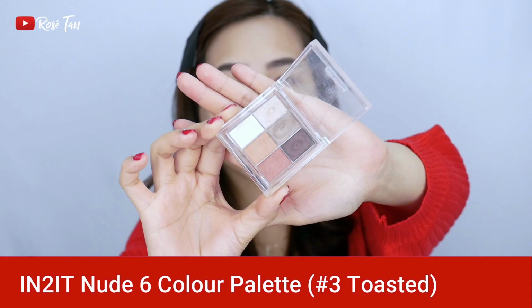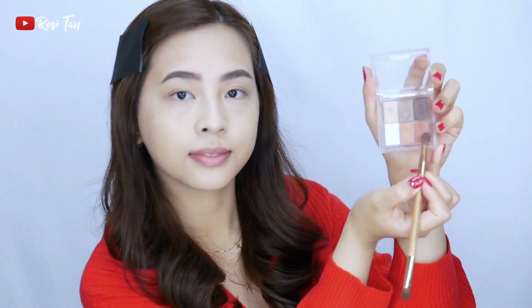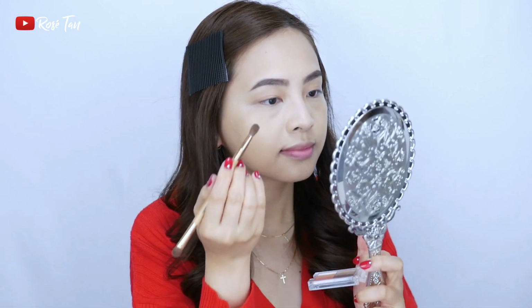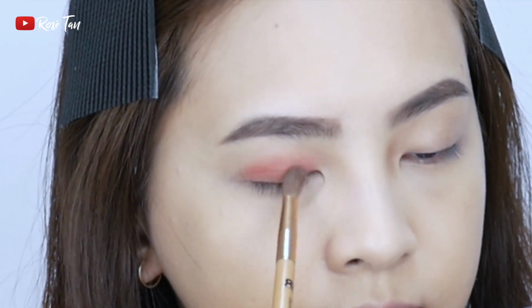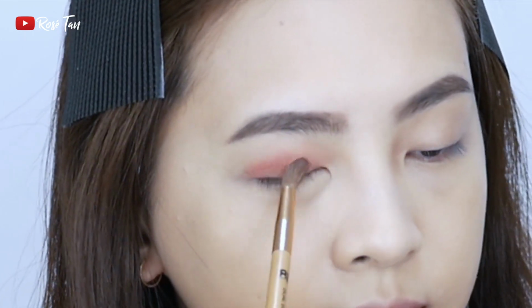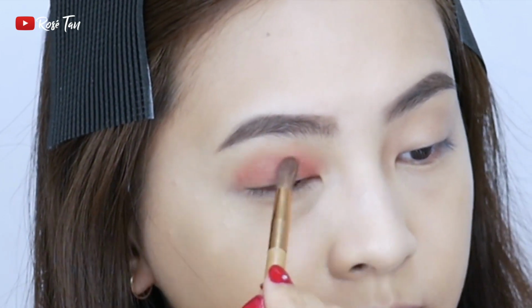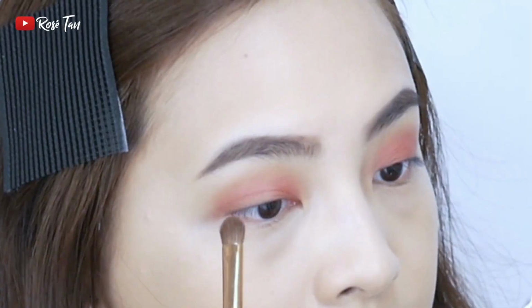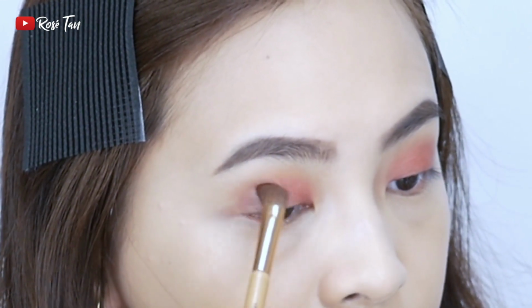For the eyeshadow, I'm using Nude Color Palette in Toasted. So first, I'm using this shade. Lagay lang natin siya all over my eyelids. Sobrang love ko tong palette na to kasi aside sa affordable siya, sobrang pigmented pa and perfect yung size for travel. Next is gagamitin natin yung darkest shade sa palette. Blend natin siya in circular motion sa outer corner ng eyelid natin.